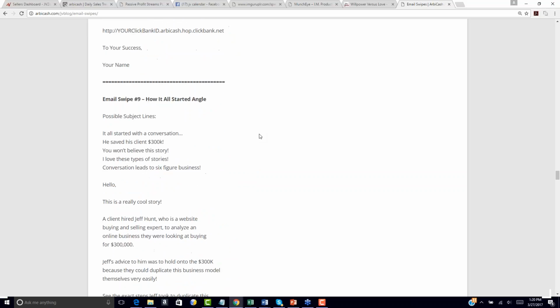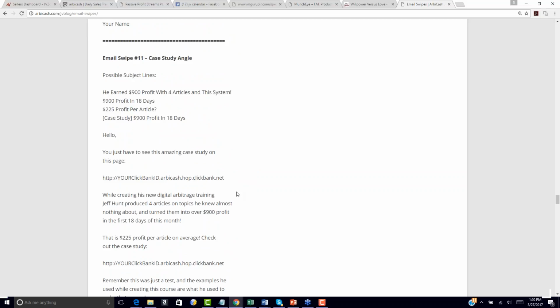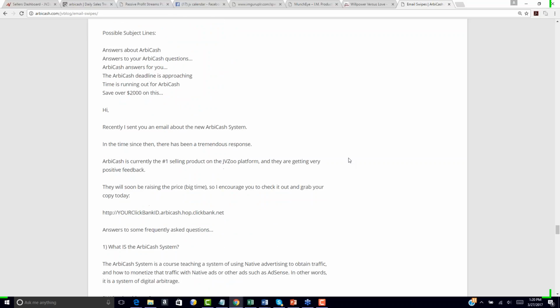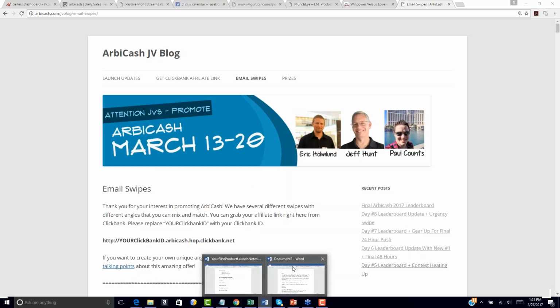You can use the secret business angle, how it all got started. So again, you've got the short email, then you've got a long email, then you've got a case study angle. So these are all different varieties of angles you can go with in order to make this product work for you. It's really powerful, and it's a tremendous way for you to enhance what you've got. So using email swipes, coming up with different angles as you write emails to your list, copy and paste those onto your affiliate tools page inside your JV blog. Doing your updates is really going to be important for you.